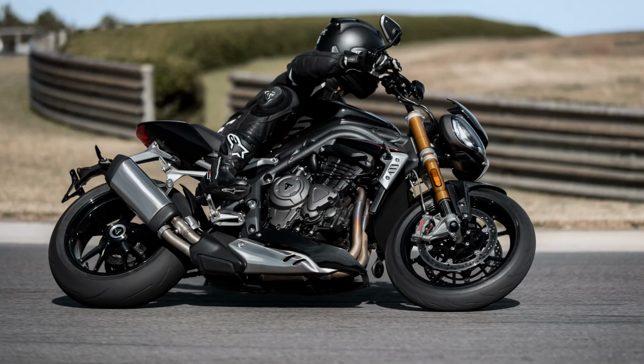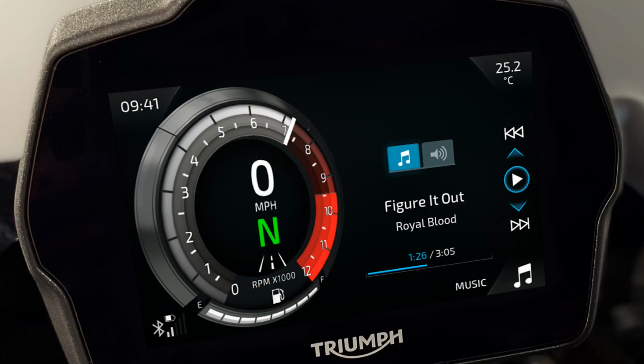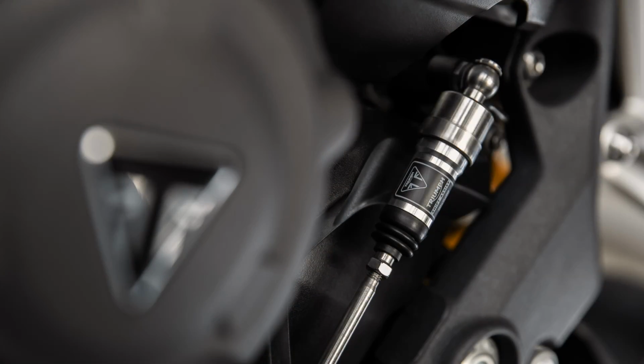Fully adjustable Öhlins suspension, Metzeler Racetech RR tyres, Brembo Stylema brakes, so those are proper race spec bikes. In terms of technology, it's got optimised cornering ABS and switchable optimised cornering traction control with the IMU. It's got an all-new 5-inch TFT. We'll have a look at that in some detail in a minute. 5 riding modes, new Triumph shift assist up and down quick shifter, and full keyless system.